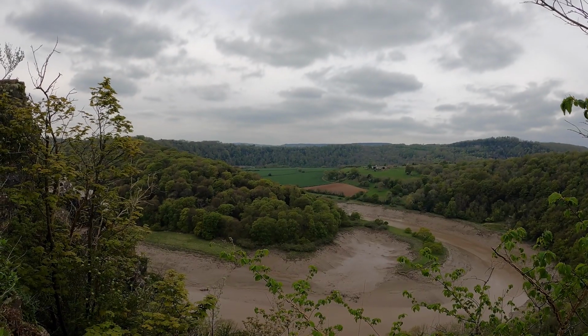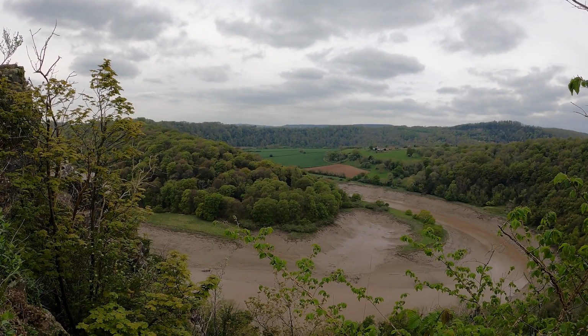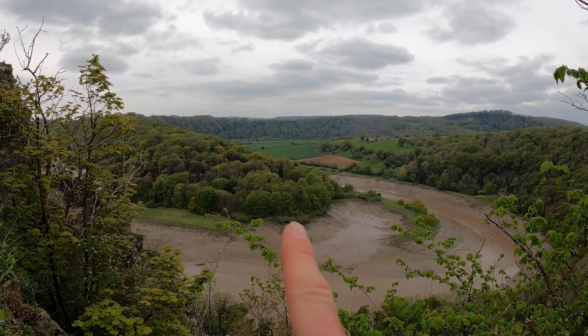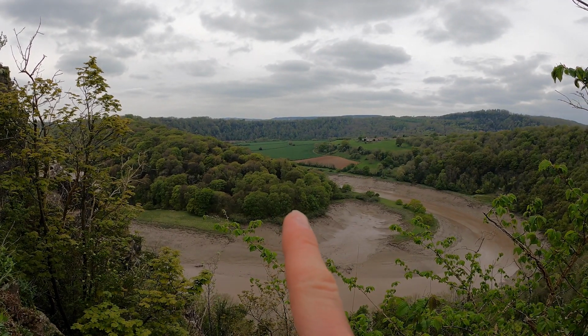I gave an accurate target indication of where a bird might be on the bank opposite. And what did you say? I said, by the green trees. Which clearly are those ones there. Any idiot would know that.